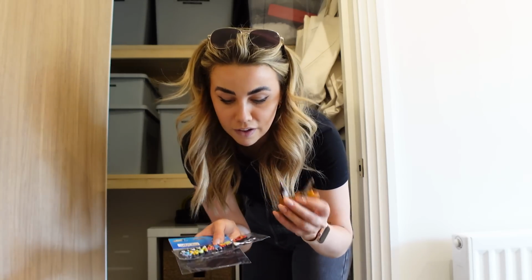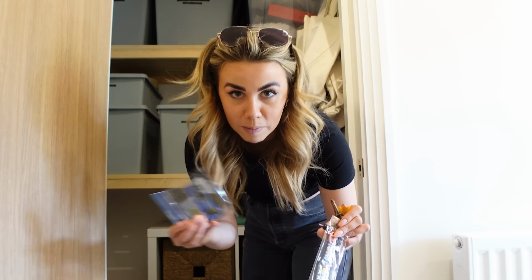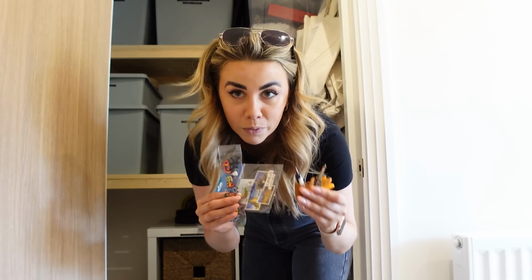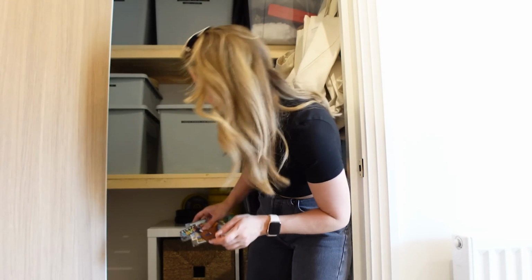I've got magnets everywhere. I collect magnets everywhere I go, and I get one from literally every place, and they're literally everywhere. So I need to actually collect these all back up and put them where they're supposed to go, which is in one of these boxes.